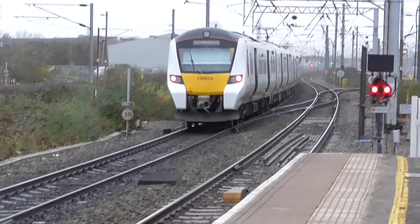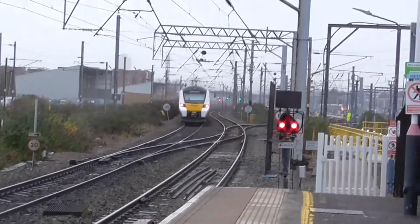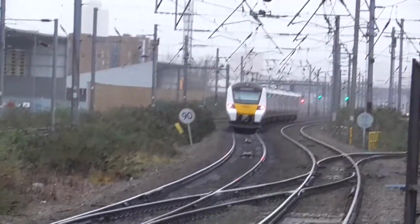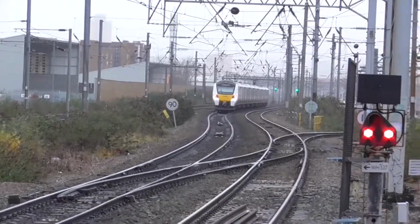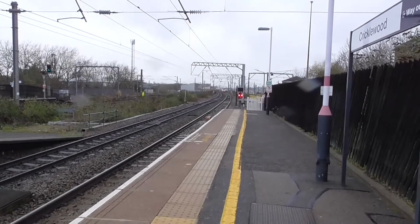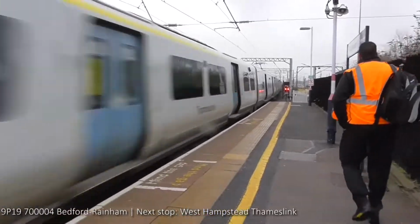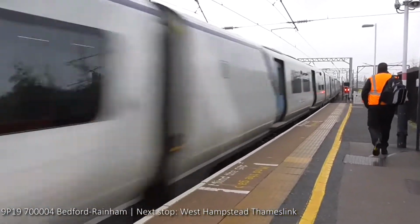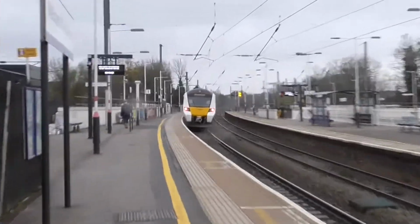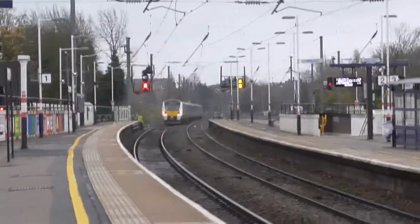Seems ridiculous that it's only 9:30 and already filmed at 3 places today. Oh, that is a really good view, particularly the mist, there's just something about it. Let's see what turns up next. Passing through there, we have 700004, on a passing Thameslink service going from Bedford to Rainham.